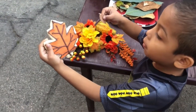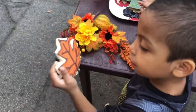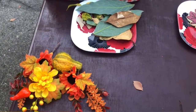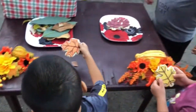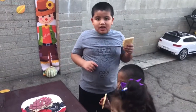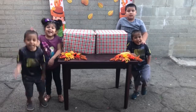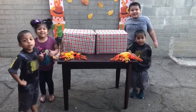These are fall leaves. Ooh, they change color. What color are they in the winter? I'm sorry, not the winter. What color are they in spring? They're green and they become? Yellow. Hi, guys. How are the leaves? Good. You like the cookies?